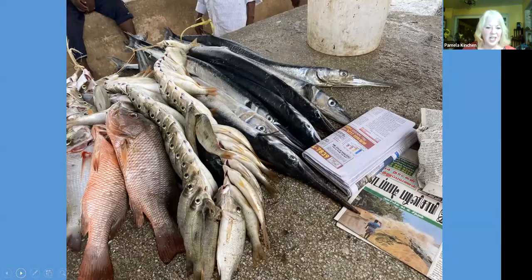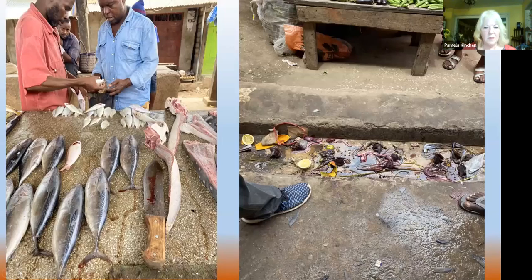So you can see there's kind of bream-like fish there. There's sort of gar-like fish. And then the reddish-colored one is more like a snapper. And actually, I've eaten that, and it did taste like snapper. Yeah, the gutter system, that was incredible. Everything went into the gutter, and I mean everything.